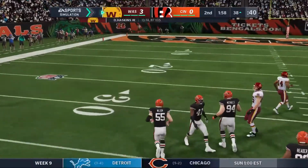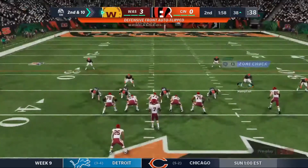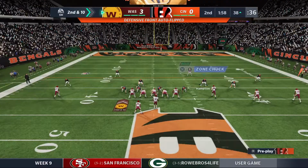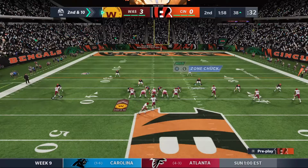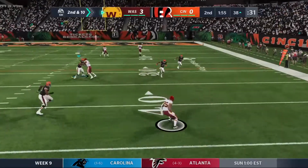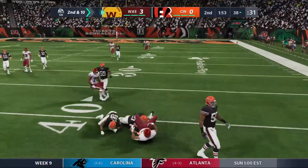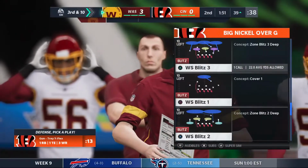Operating from the gun, Haskins. They've given up a few first downs on this drive, but getting the incompletion there, that should give them something to build on and maybe turn the tide. 2nd and 10. Here's Haskins again. That's complete into the hands of Carson. That helps the completion percentage, but not much else, and now it's 3rd and 10.